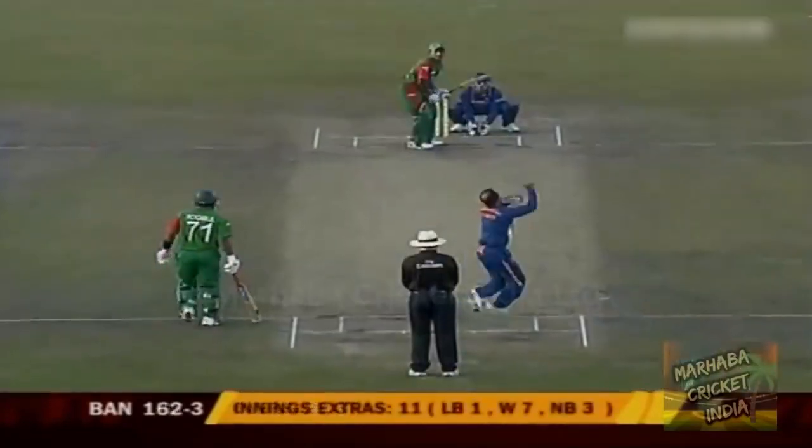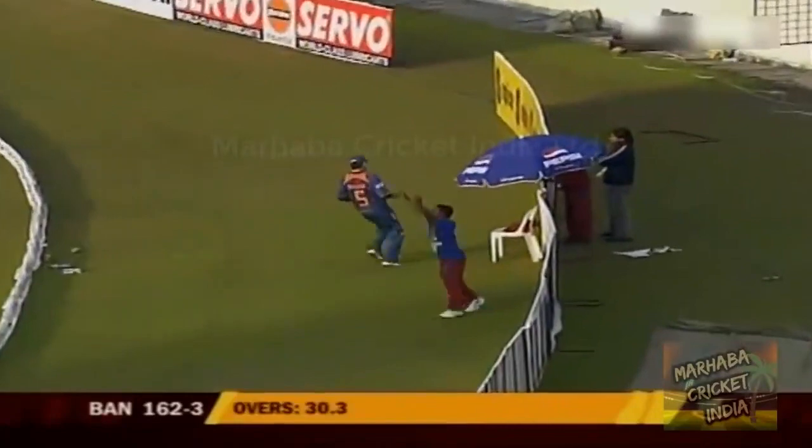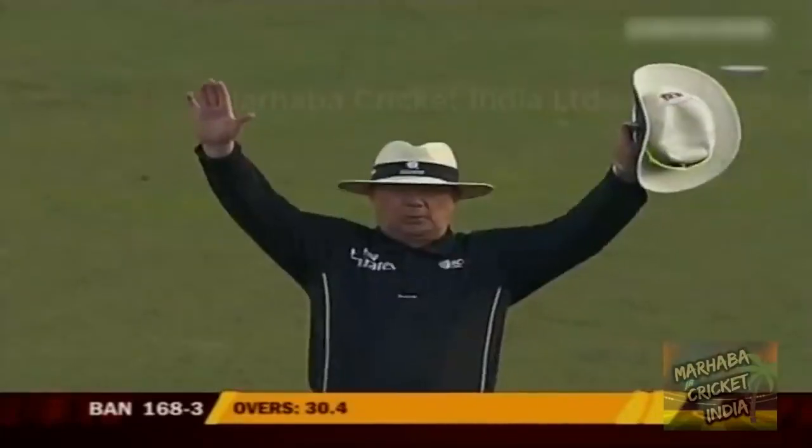He's a dangerous player, and what a way to get out. The last thing you want is to be dismissed in this fashion. Inside out. It's gone the distance. It looked as if he hadn't quite timed it.